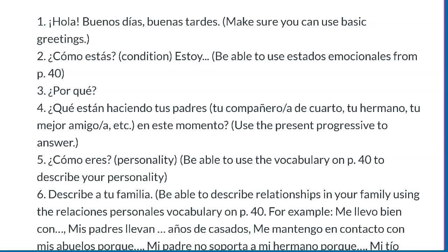Pero, ¿qué están haciendo estas personas en este momento? So you would want to use the present progressive in your answer. What are these people doing in this moment?